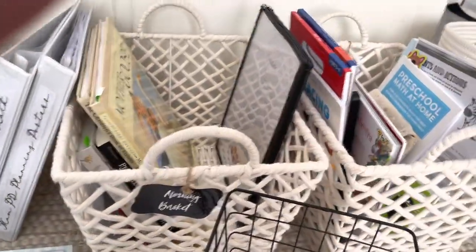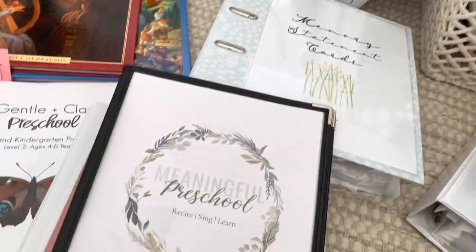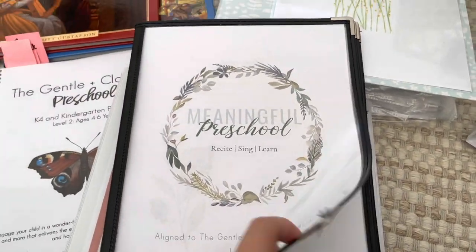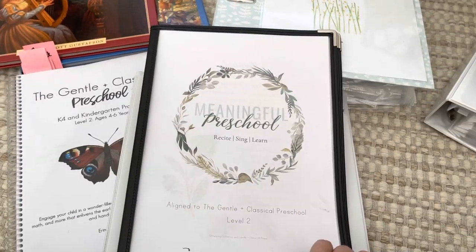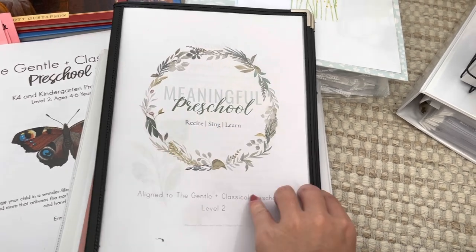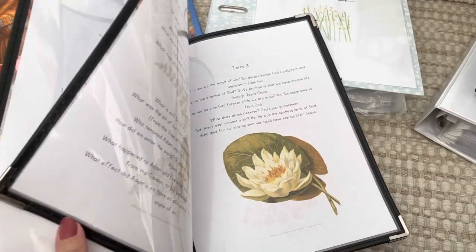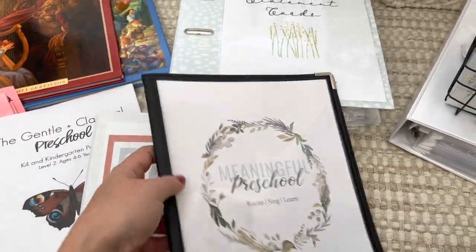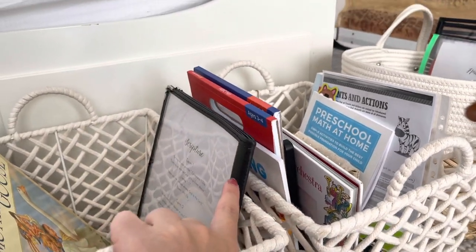I'll show you this morning basket. This here is the part where the different songs and the catechisms are. This is something separate that you purchase, called Meaningful Preschool, and it goes along with this Gentle Classical too. So this is part of the morning basket. I don't have to swap anything over. That's all the same all year, so it just stays there. That's the first book we use.